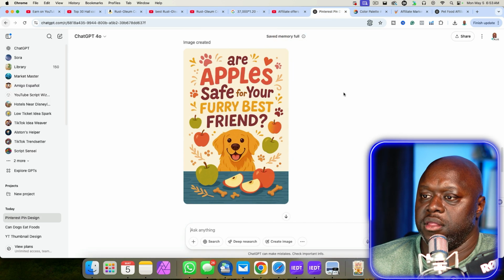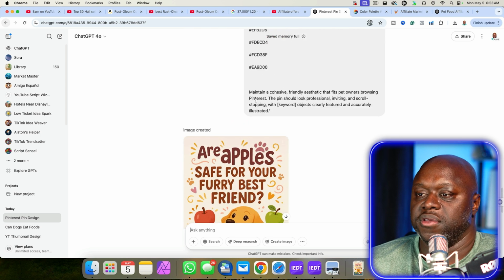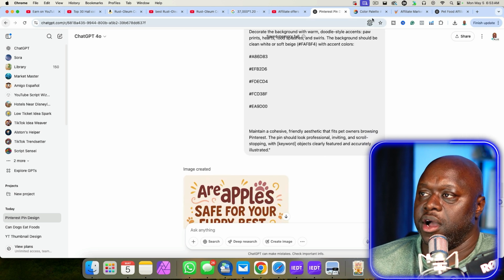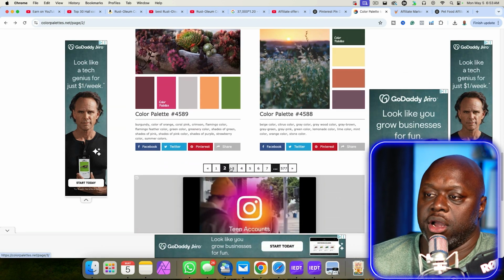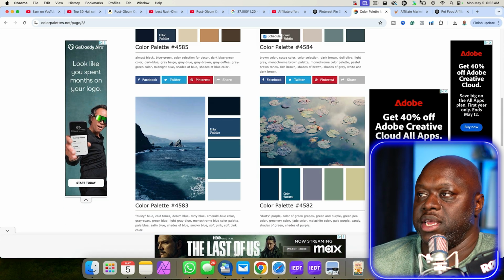Let's go back over here, see what our thing has done. Is this different than this one? Yes, it's a little bit different. So the dog is looking off to the left a little bit. Our apple's safe for your furry best friend. We could also, if we wanted to, have different color variations. So we could go back over here to color palettes and find maybe 2 or 3 different variations or color sets that we like. And we could plug those in to really stand out.